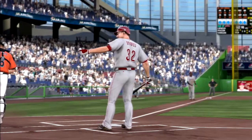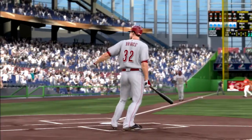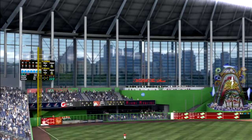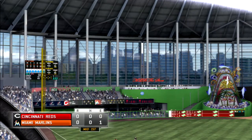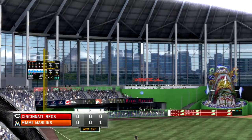And a fastball called strike 3, and the side is retired. So a good job on the mound there as he'll strand the runner at third in the opening half inning. Now the Marlins will see what they can do. No score.